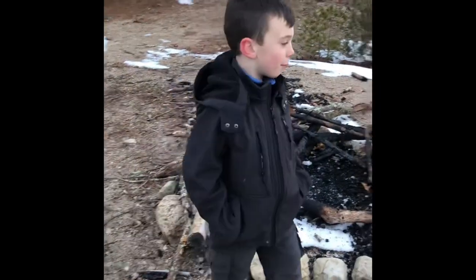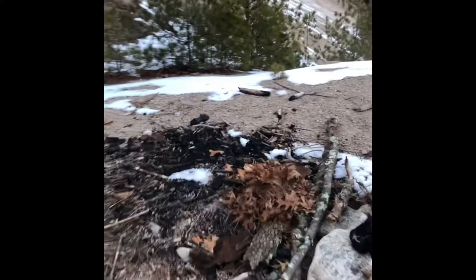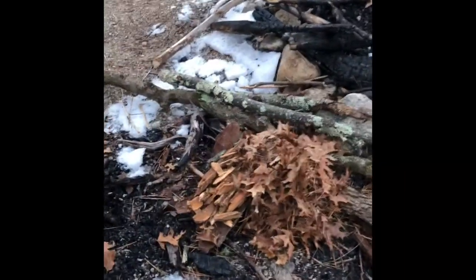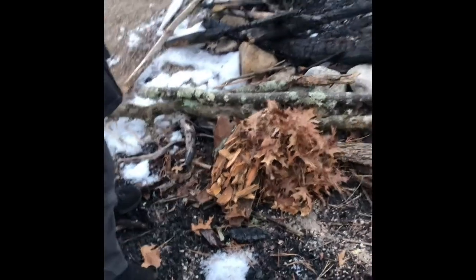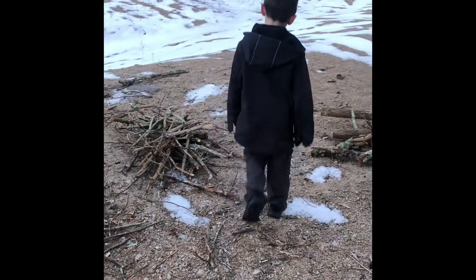Hey, so we're gonna be camping, cutting firewood, making a huge fire, having s'mores. Can you show us the firewood? Yeah. All the fat wood I harvested is right here. It's on the piece of bark so it doesn't get wet. And I can harvest some more fat wood because of my dad.